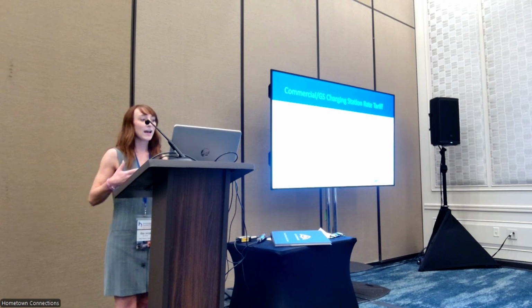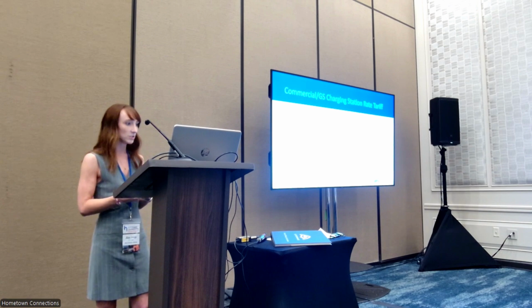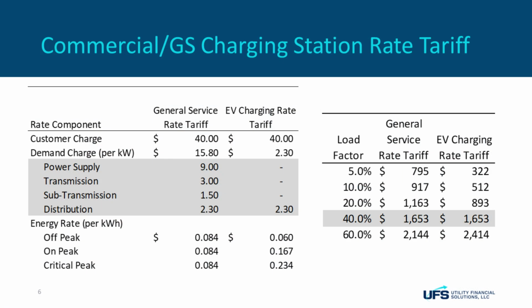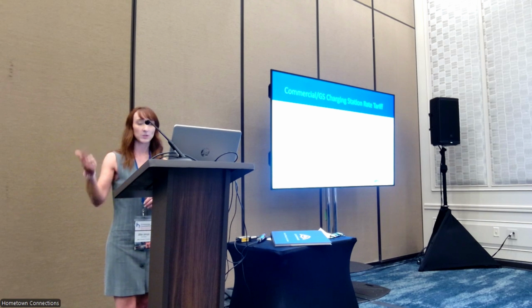And then we're going to capture the other 3 components through a time-based energy rate. So we have an off-peak, an on-peak, and a critical peak rate. And you can see that that's ascending, so it gets more expensive. Critical peak is 23 cents. So that if they are contributing to the system peak, we are recovering that cost component for sub-transmission, transmission, and power supply.